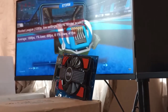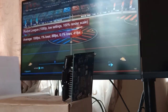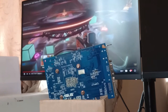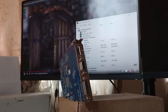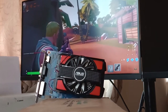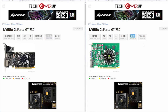Should you get a Fermi-based 730 card? Only if you want a cheap display adapter, think $10 or less, and you don't mind playing only easier to run titles at 720p low settings. If the asking price gets closer to $15 or higher, my suggestion is to pass on it. You see, if you're patient, you can get a much more powerful R7 250 for less than $20, or once in a blue moon, an even more powerful HD 7770 at less than $25. And another one using the Kepler.